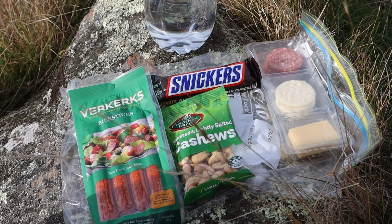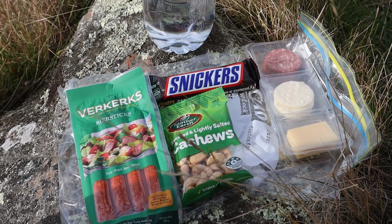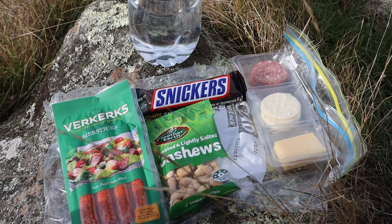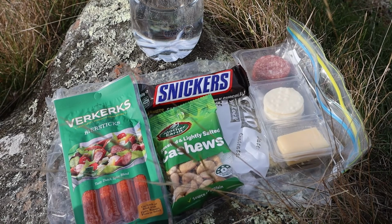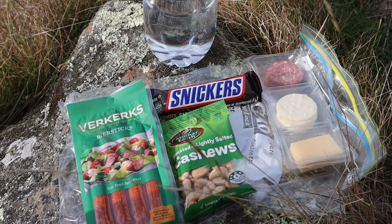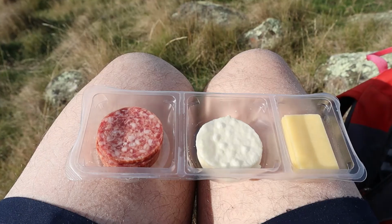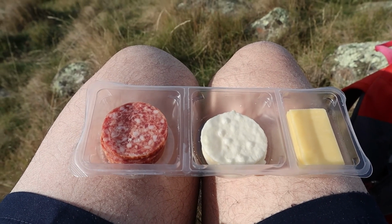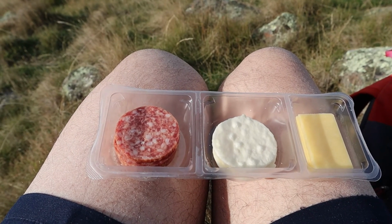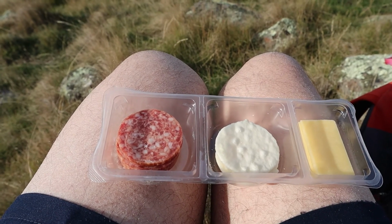So there's what I've got for lunch today. I've got some beer sticks, salted cashew nuts, a Snickers bar, and then there's one of those cracker, cheese, salami packs. Yeah, that's the kind of stuff I normally take with me for lunches when I'm doing day walks. I'm eating some of those cracker, salami and cheese packs. Yeah, they're really good for tramping lunches.